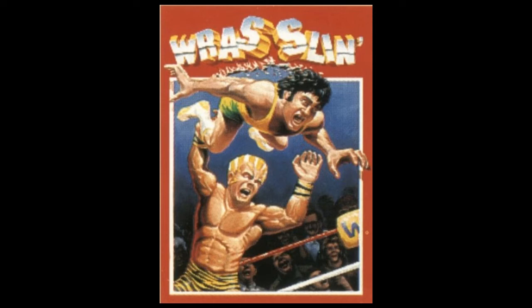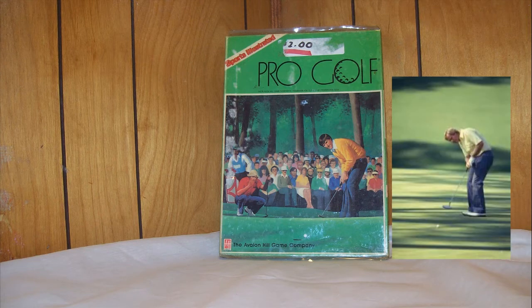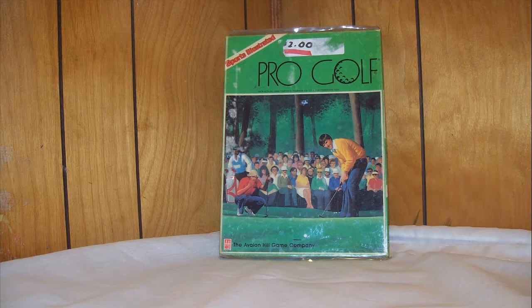Anyway, it was a nice, crisp, green, dense cover. The cover art is a painting of not Jack Nicklaus, most likely, but it could really have been any 80s golfer. And the hair on most of them looked about the same. There's even a black guy in the scene. He's a caddy, but still, progress.